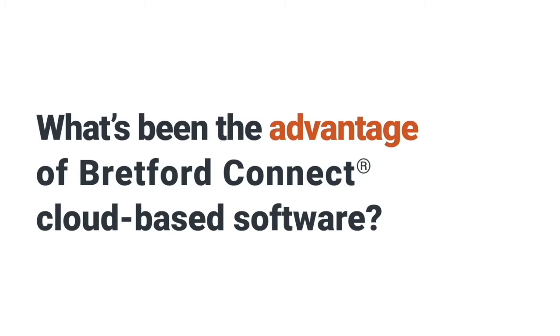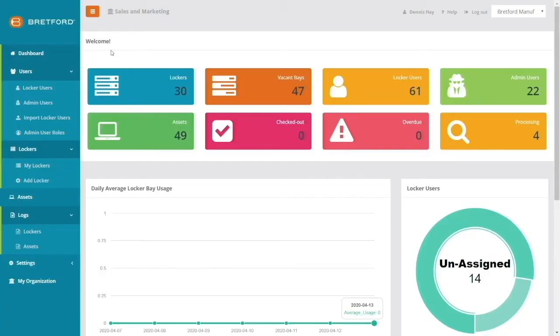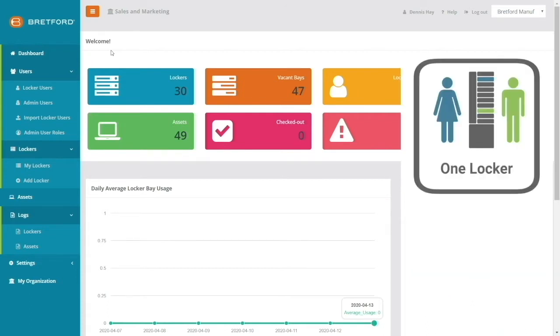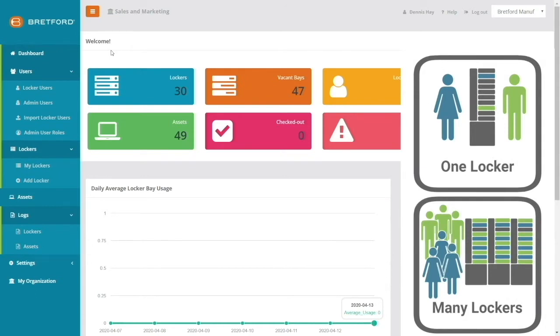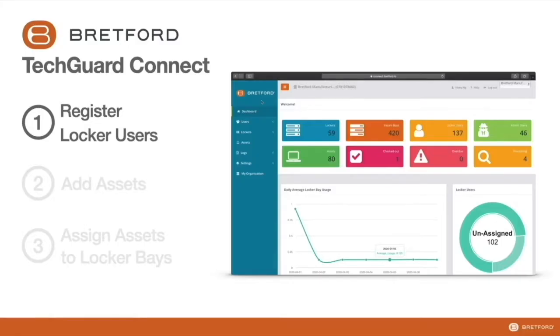What's been an advantage of the Bretford Connect, like cloud-based software? The Bretford cloud system has given us the ability to see how many loaners are being checked out. We started off with just 1 locker, thinking that just 10 would be fine. We've already added a second locker to our infrastructure because we were maxing that thing out. Within the first 4 days, it was just full, and these kids are going up to the locker, and I'm like, sorry. So we have one on the second floor now, and we have one on the first floor. So it's more easily accessible, and the cloud system was just so easy to add that locker to our infrastructure.